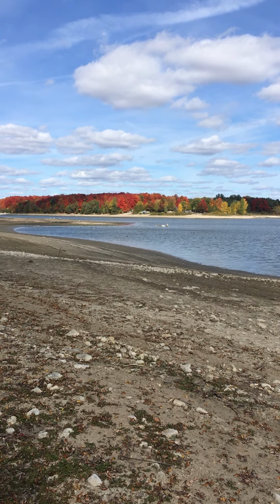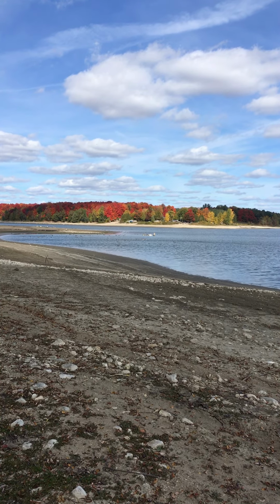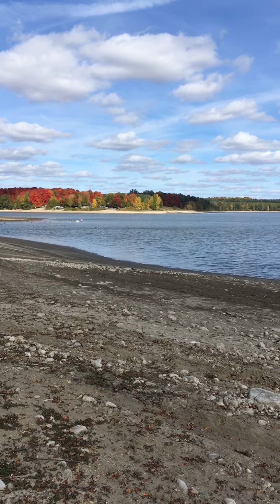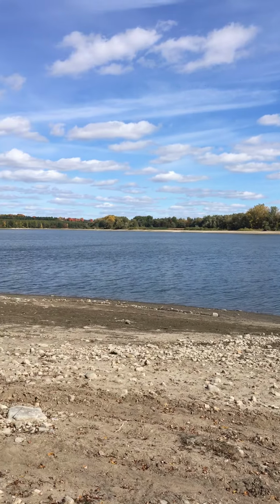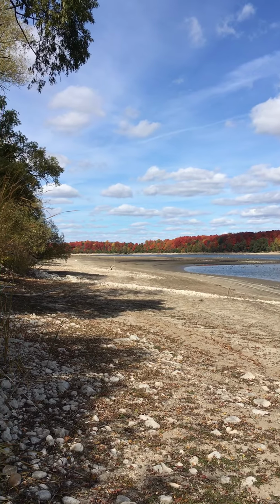This is Guelph Lake in Ontario, in southern Ontario, near Guelph, and you can see just beautiful landscape around.